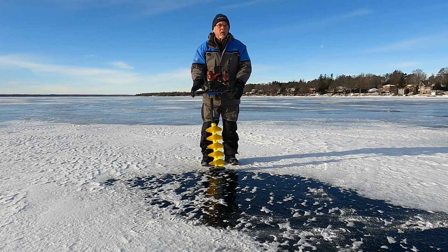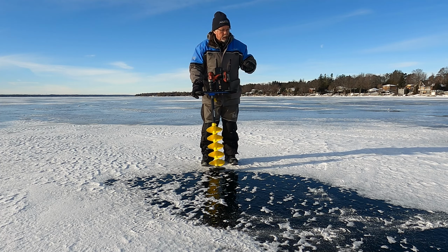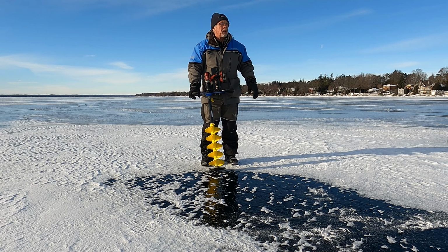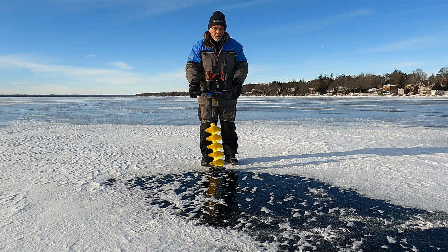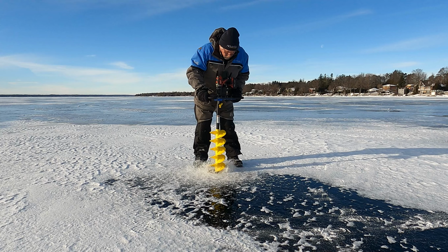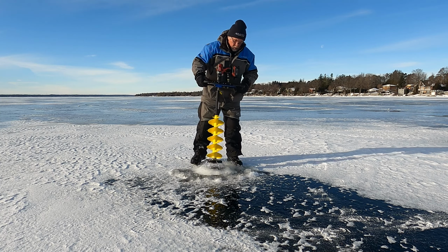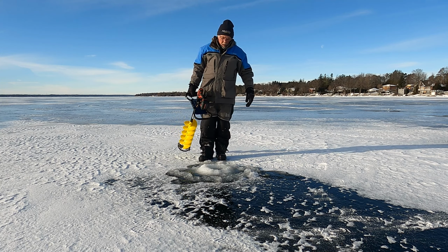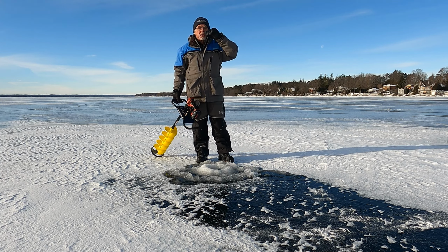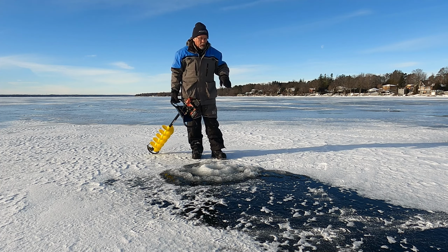So I'm about another 75 yards out, and it is a bit of a mess out here. There's cracks all over the place. I mean, the ice looks pretty good. We'll drill a hole. So I have 6 inches of beautiful black ice right here.